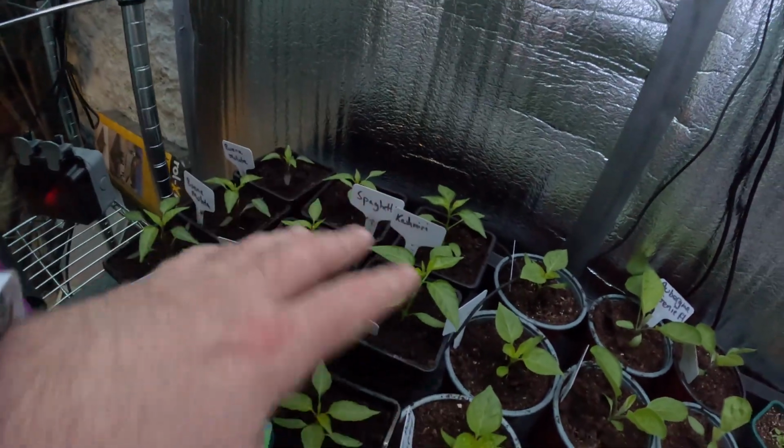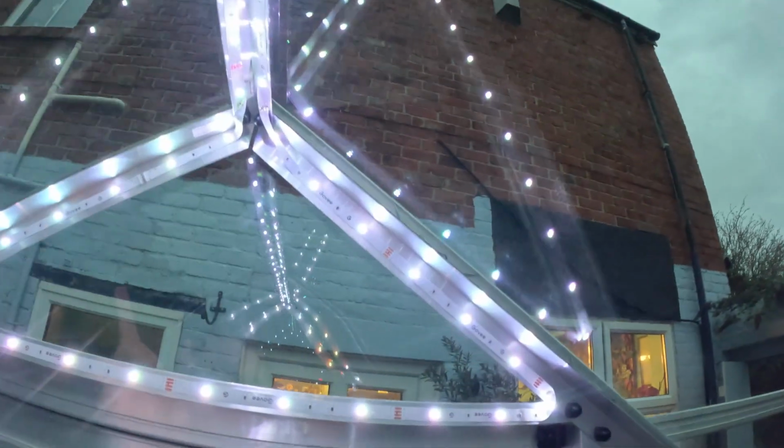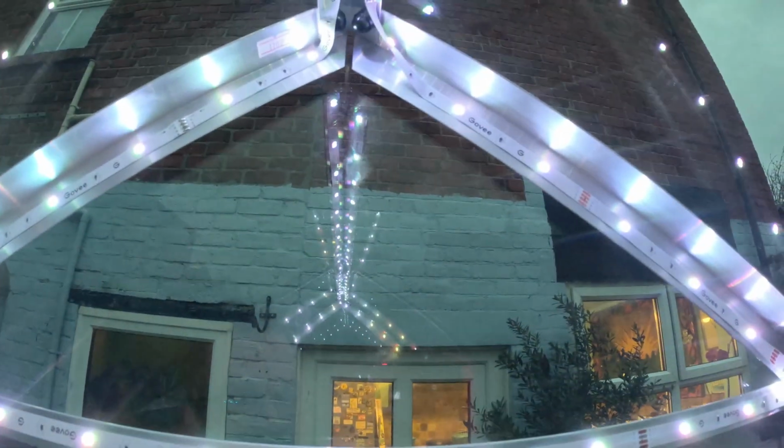What I'm noticing is there's no leaning, because I thought these might lean, because if you look where little Steve's situated, there's a big extension of the house. So the sun's only going to come, well, it doesn't even come round here.